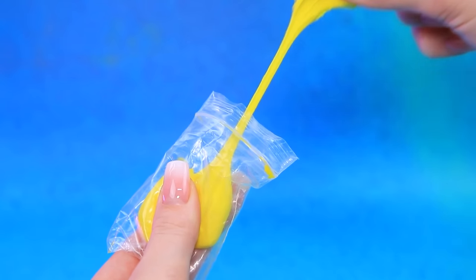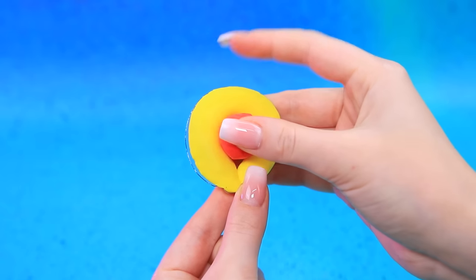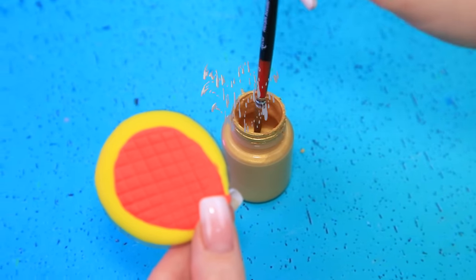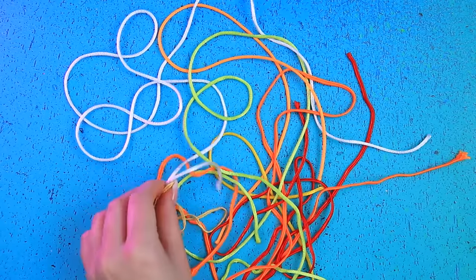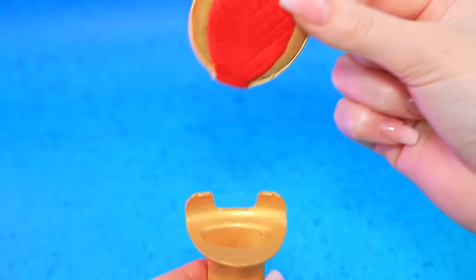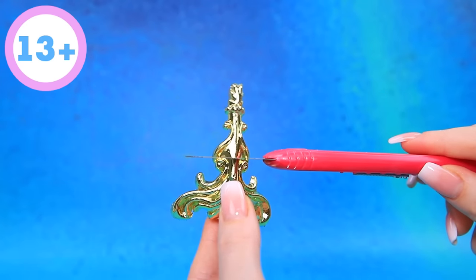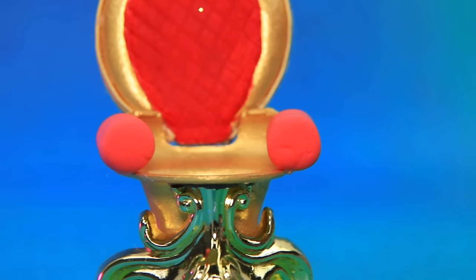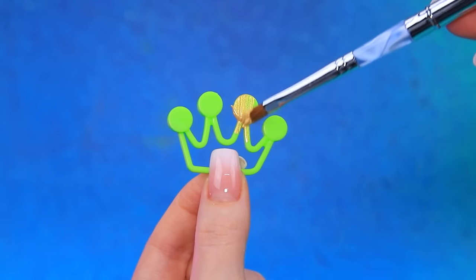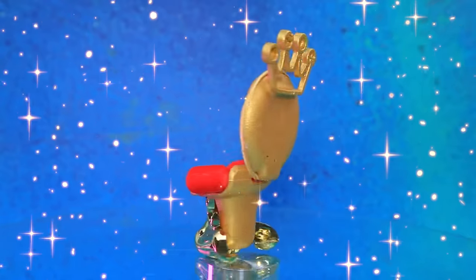A piece of light clay. Attach it. Inner part. Cut with a knife. Golden rim. Colorful cord. Lalacabra. Put on the lid. Add details. Beads. Grab the crown. A throne toilet for a real princess.